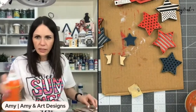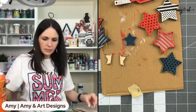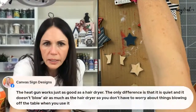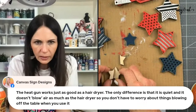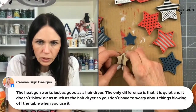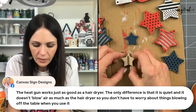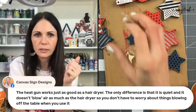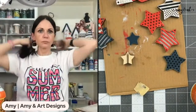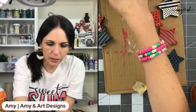Okay, yeah, there's a specific reason that Jen uses this heat gun instead of the hair dryer. Here, I'll tell you why. Jen says that the heat gun works just as good as a hair dryer. The only difference is that it's quiet and it doesn't blow as much as the hair dryer, so you don't have to worry about things blowing off the table when you use it. That was why. I have that industrial one and it's very loud, so I wanted one that was a little quieter. There we go.